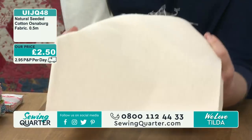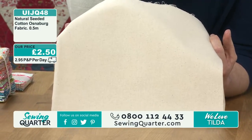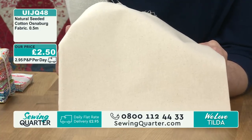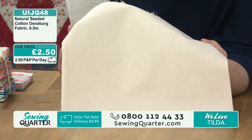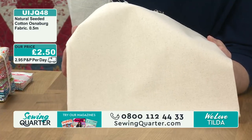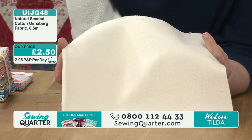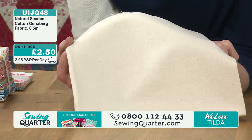But when you're doing any of your Tilda toys, this is a really beautiful one for your toy making. Also, maybe this is going to be great for the backing of your quilts, things like that. It's a lovely natural. It is a bit like calico. And as crazy as people go for calico, just multi-buyers always on this. I just think it's a really affordable way to put a little bit of texture into a lot of your toy making. I think it's lovely.